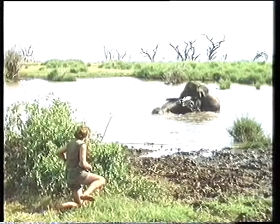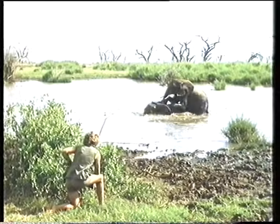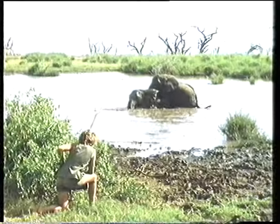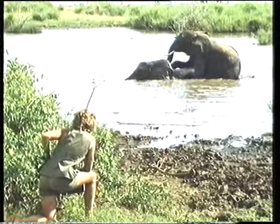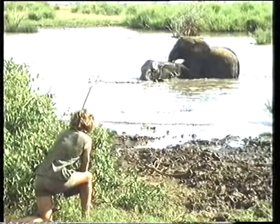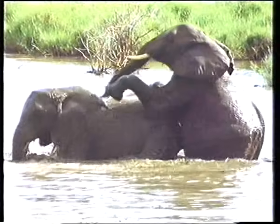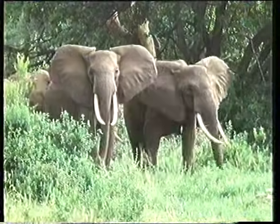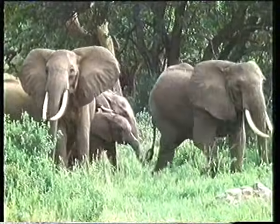Soon, inevitably, sex comes on the scene. The young males become prematurely interested in the female calves, even their sisters. They're beginning to become a thorough nuisance in the family. When he's about 13, at the age of puberty, the matriarchs decide they've had enough. It's time he left the family unit.